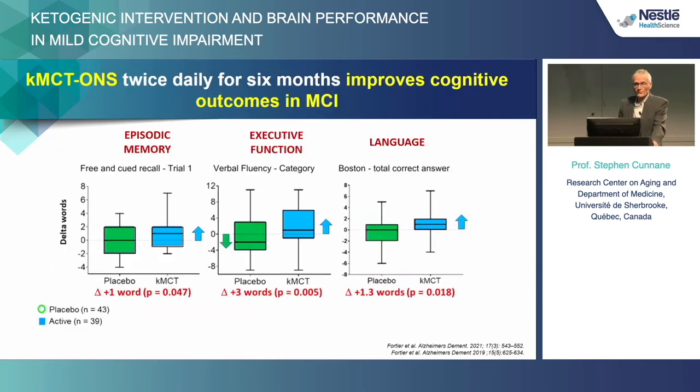The cognitive outcomes are clearly the bottom line in this study. It lasted for 6 months. Here I'll show you three of those cognitive domains: episodic memory, executive function, and language. The free and cued recall test improved by one word out of 16 in the KMCT group, which is in blue. Verbal fluency actually deteriorated a little bit on the placebo group, but improved in the KMCT group. And the Boston naming test also improved on the KMCT group.